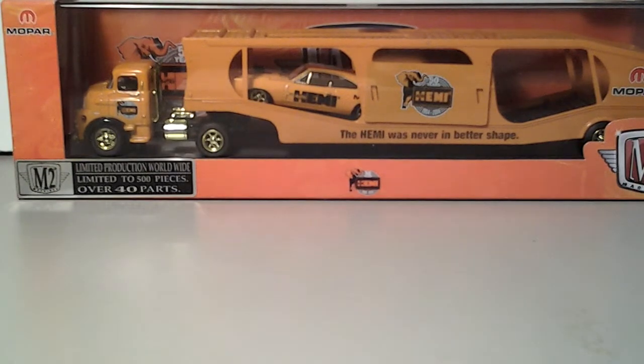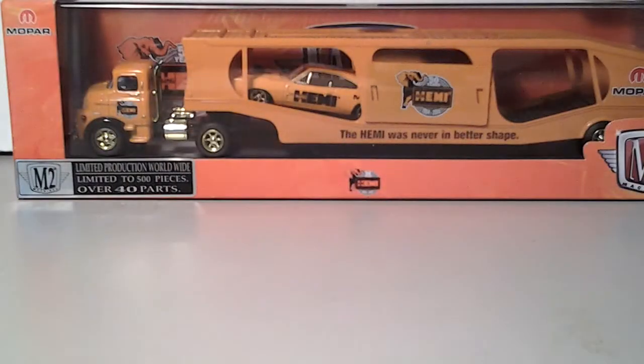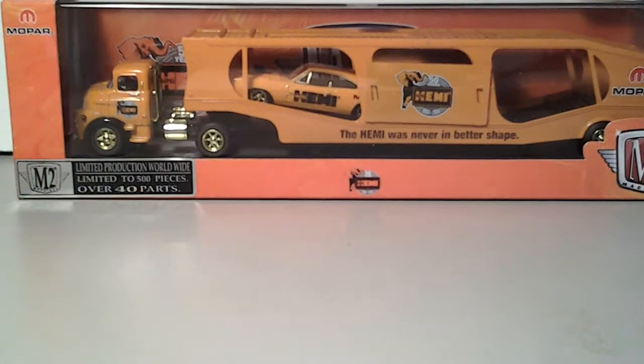Looks like there's something else in here. Bunch of bubble wrap, which is good. And this one says, thanks for the trade. Man, thank you. You really hooked me up. Another box. It is completely sealed, so let me open that up. You guys can check that bad boy out right there while I do this.